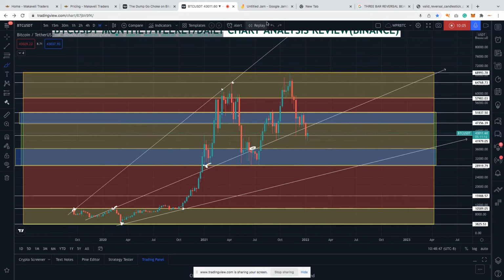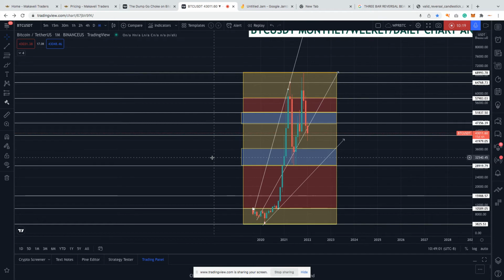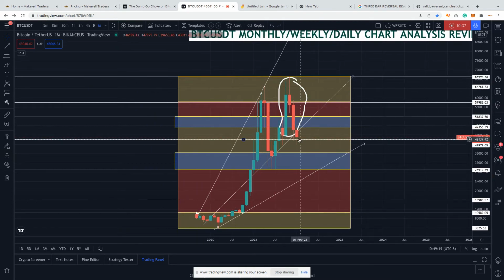So taking note of this, what I just showed you now, let's look at the candlestick. I'm going to start with the monthly chart. Now, there's a very important pattern on the monthly chart that I don't want us to ignore, and it is a 3-bar reversal. This important pattern, let me zoom in so you're going to see the candle very clear. This important pattern is a 3-bar reversal.